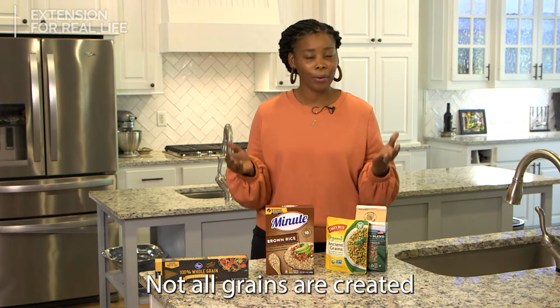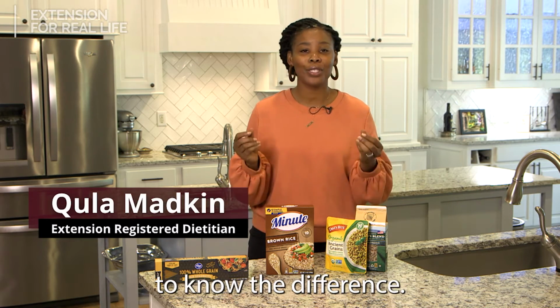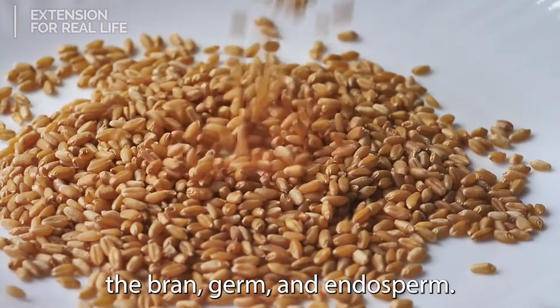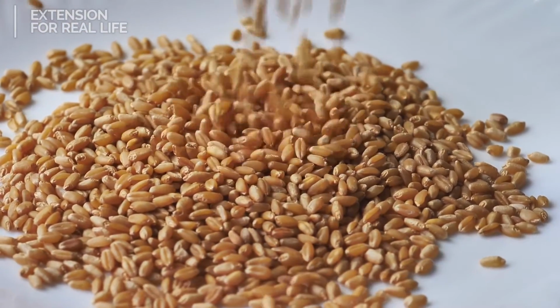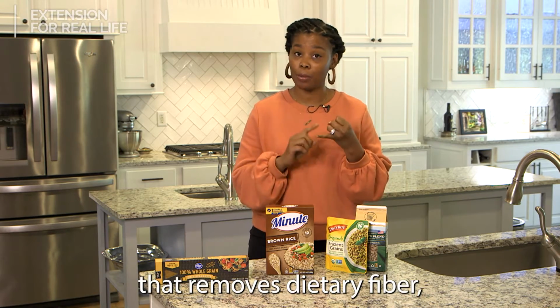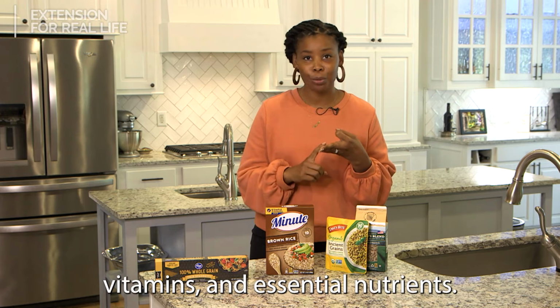Not all grains are created equal, and it can be confusing to know the difference. Whole grains are made up of 3 parts: the bran, germ, and endosperm. Refined grains have been milled, which is a process that removes dietary fiber, vitamins, and essential nutrients.